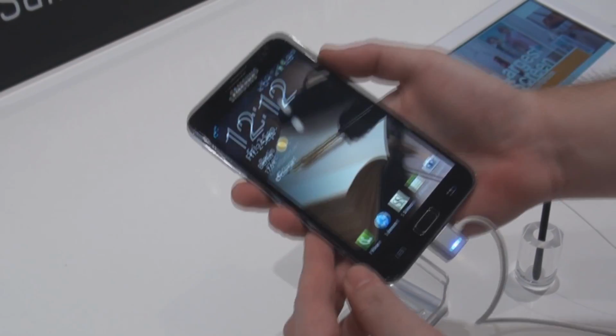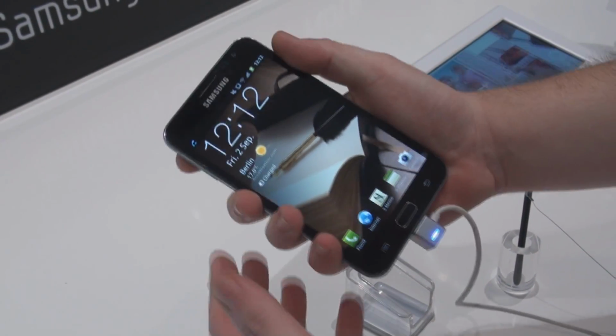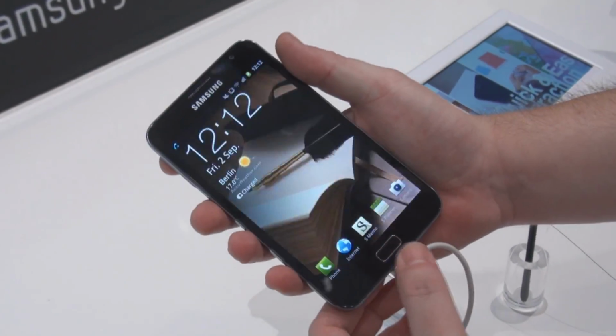Now take a look at how big this device is in my hand. It feels very, very light, and it's very grabbable, if that's an expression which you can use.